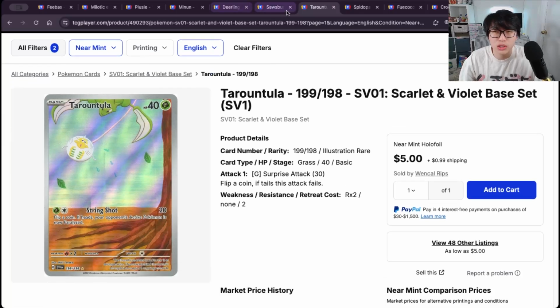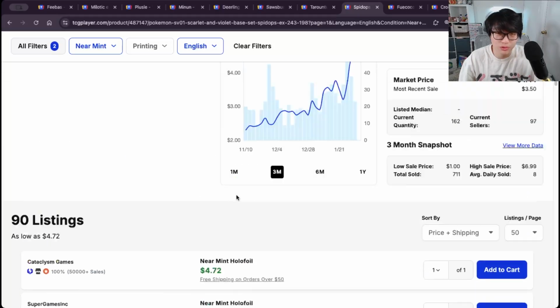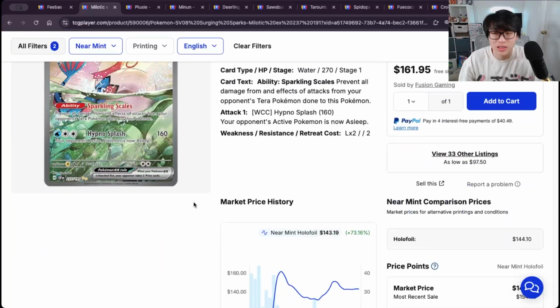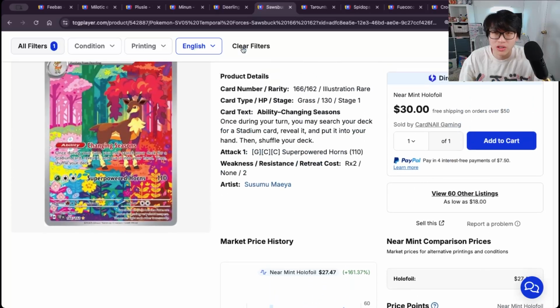But yeah, it's a pretty cool card. You get these two together for about $10, which is significantly cheaper than I think every other one we've looked at on this list so far. With Feebas and Milotic, I think this would be around $150, $40 for these two. I think these two together would also be around the $50 mark.